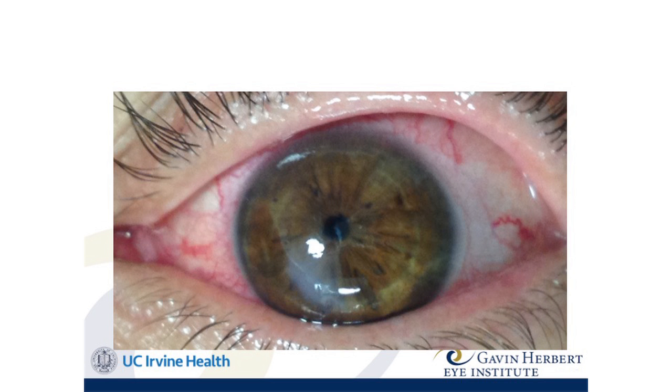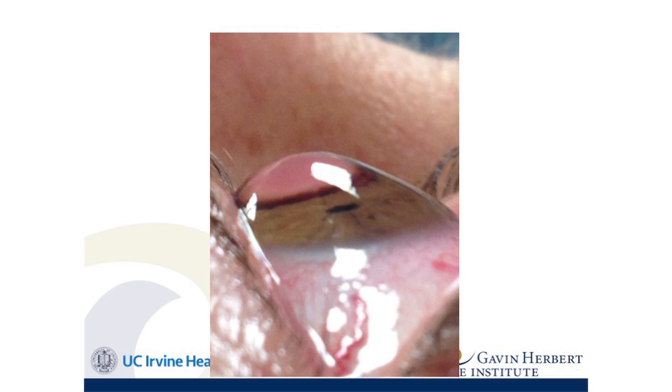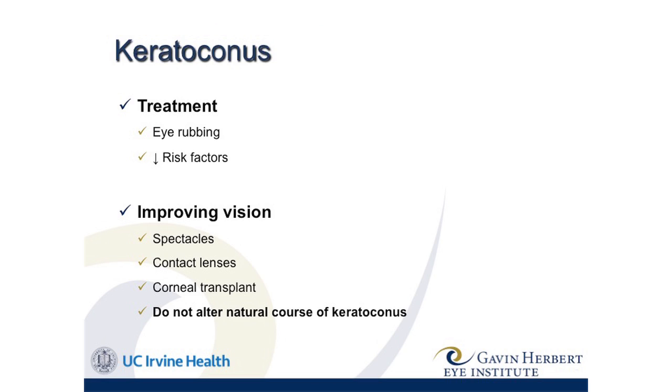So this is a clinical picture of someone with end-stage keratoconus who was not a candidate for cross-linking, but you can see the cornea is scarred and there are some irregular light reflections. When you look at this patient from the side, you can appreciate how much of a cone that actually is. This patient went forward with a corneal transplant, and Dr. Farid, who's the head of our cornea and cataract division here at UCI, will be speaking about that next.